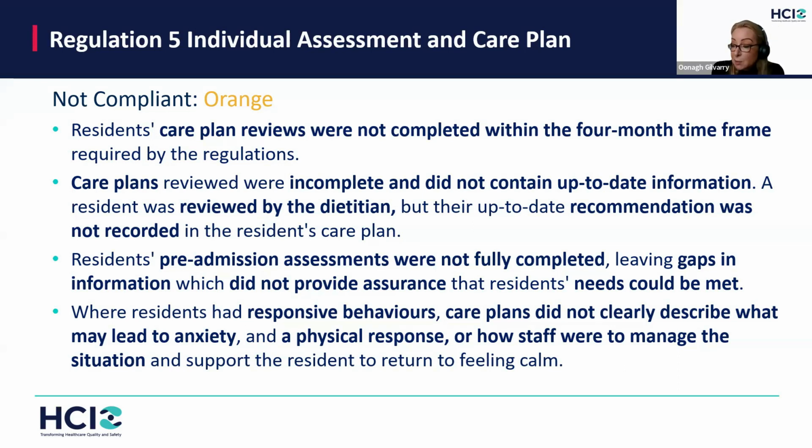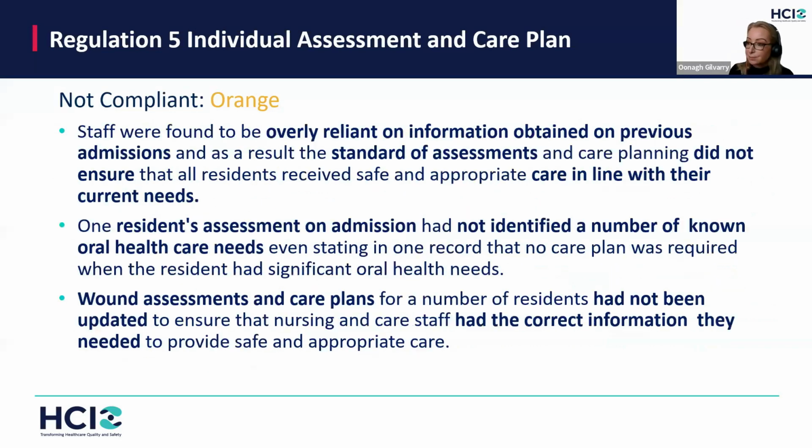Residents' pre-admission assessments were not fully completed, leaving gaps in information, which did not provide assurance that that resident's needs could be met by the service. Where residents had responsive behaviours, care plans did not clearly describe what may lead to anxiety and a physical response, or how staff were to manage that situation to support the residents to return to feeling calm. So looking for a much more detailed care plan, incorporating those triggers and required responses should an incident arise.